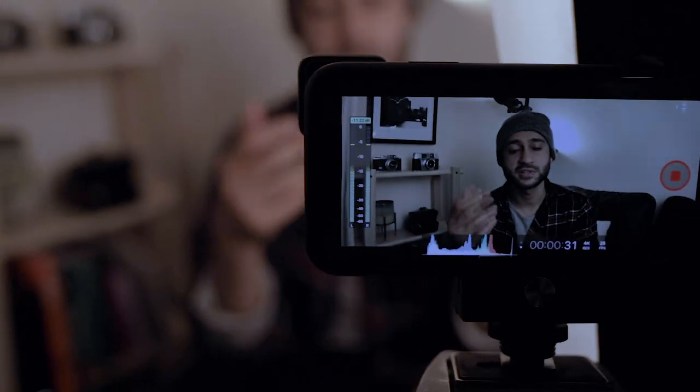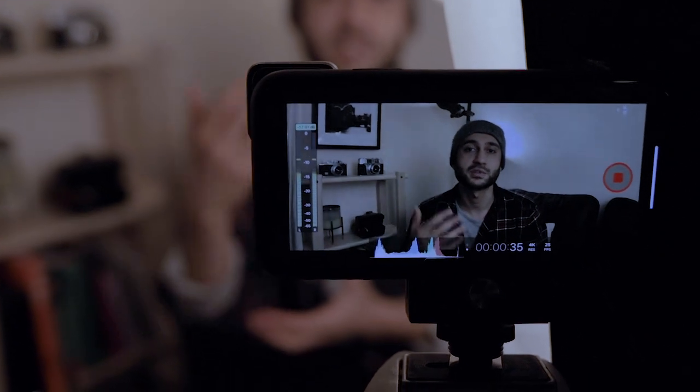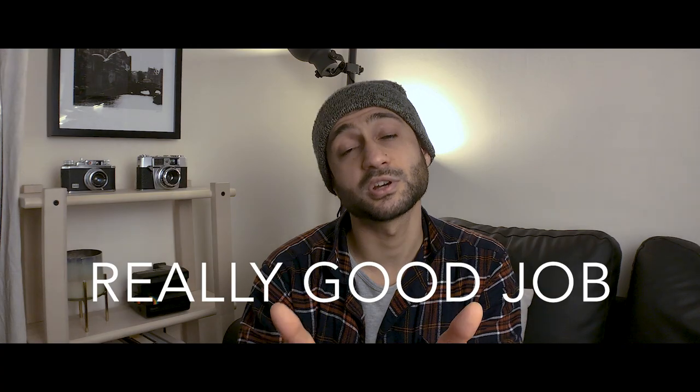The only feedback I'd give is the app needs a bit of fine tuning. Sometimes when I open it after a while, it doesn't give me the settings which I last used. But every time I open it, it seems to be getting better and better. So really good job to the Moment guys. You're really nailing it. Really appreciate the work you're doing.